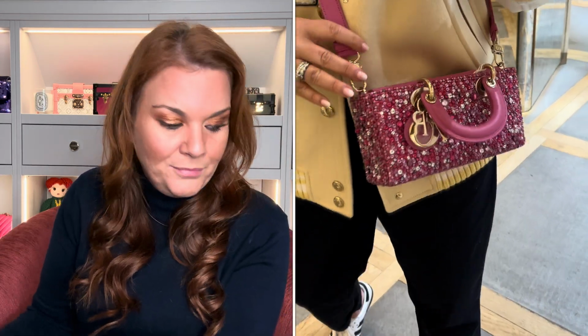The other one from Dior was the crystal pink bag. And on the vlog, in the comment box, a lot of you loved this. It was stunning. It was beautiful. I kept getting drawn back to it and picking it back up and going back to the mirror. The reason I didn't buy this one is, one, I have so many pink bags. I actually have pink bags going in the sale because I have so many pink bags.